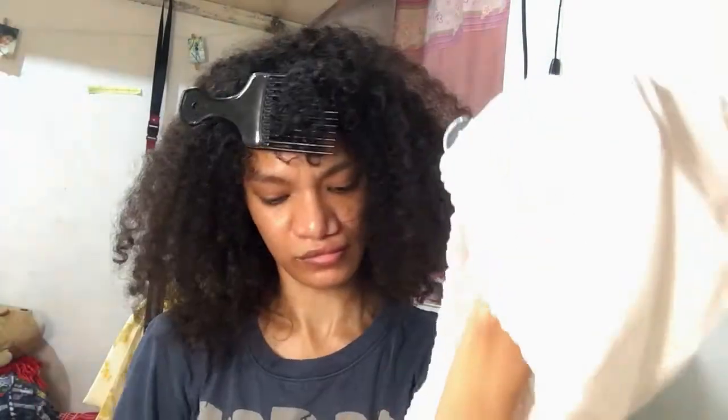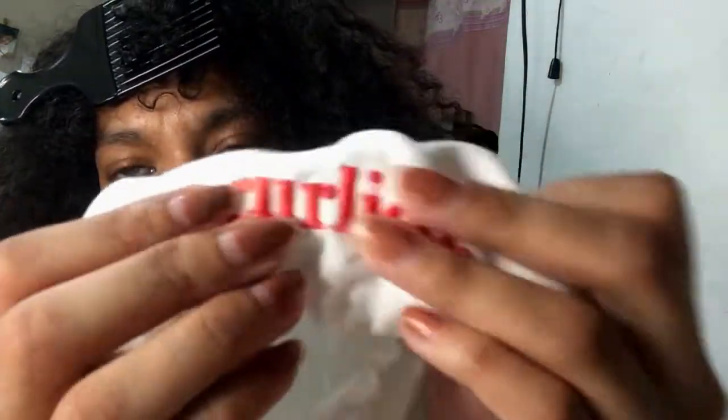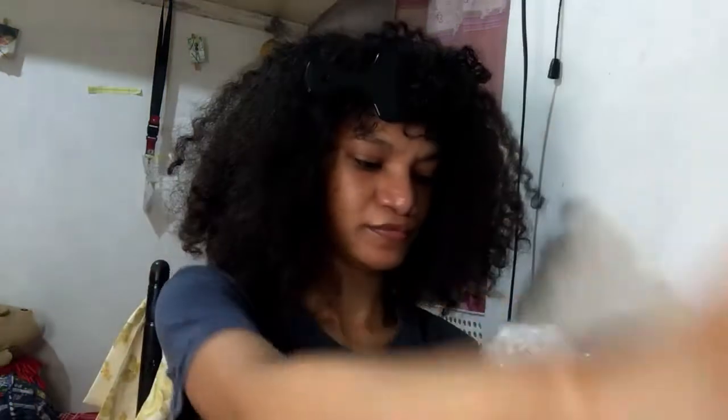And then what is this? What do you call this one? I forgot. I think this is a towel for the hair. Oh yeah, this is a towel, same as my fabric towel for my hair, so I can use it after my shower. Oh my god. And look at that, there's the name of the products in here. And this one also. And this one also. And there's another one. What is this? Let's check this one.